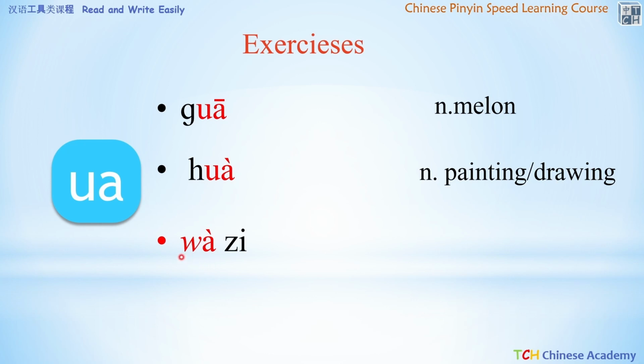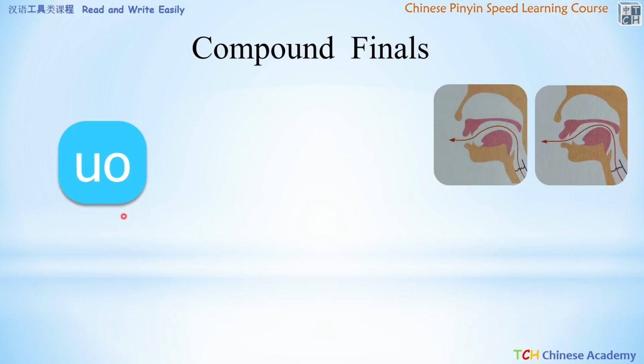And this one, wa, with the falling tone. Notice when there is no initial that goes with this wa, and the wa is a syllable by itself, we change the letter u into w. So, wa, wa, wa. Wa, which means socks or stockings. Well, let's see how to pronounce this one.